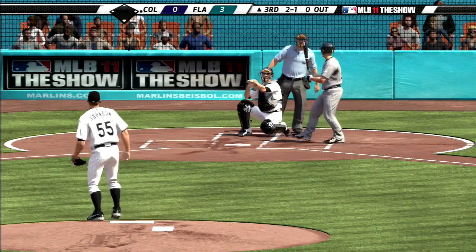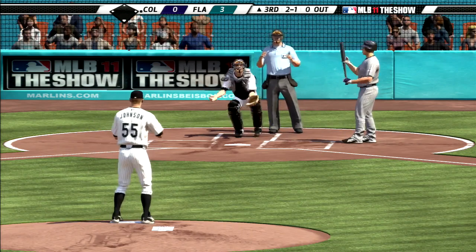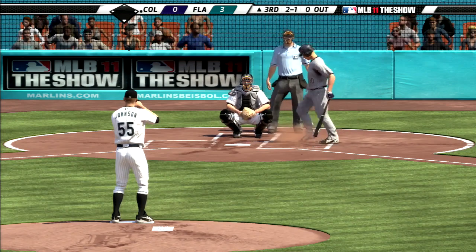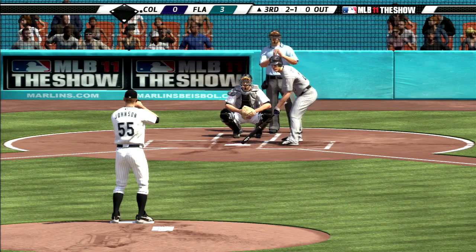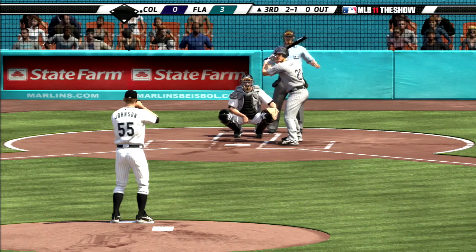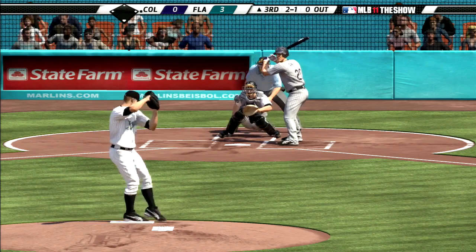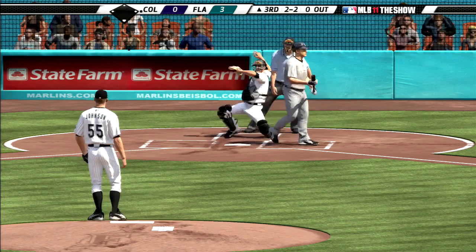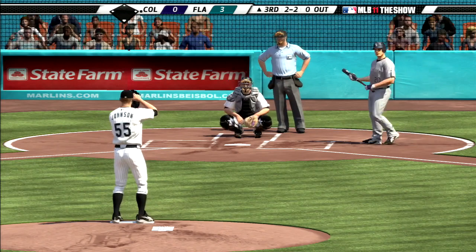Takes one off the inside corner for ball 2. Easy to see they don't want him to get extended. They've gone in on 3 straight pitches. And a big swing and a miss here, 2 strikes. And I think he'll keep riding that pitch until these guys prove they can do something with it.